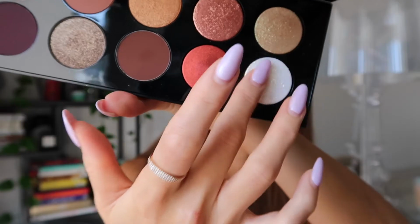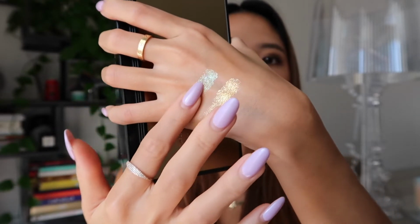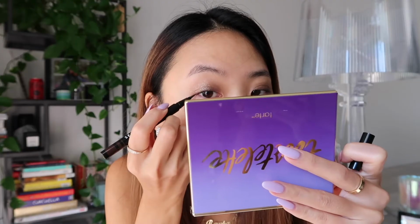Yay. Honestly, the main reason why I got this palette was because of this green shade here. It's like this duochrome, like gold and green. It looks amazing in person. And because my shadows are kind of concentrated and making my eyes look round, I'm going to do a tiny flick. Honestly, not even a flick. It's just kind of like a longer eyelash at the end, just like a tiny line. Yep, that's it. Just kind of elongating my eyes, but that's really it.